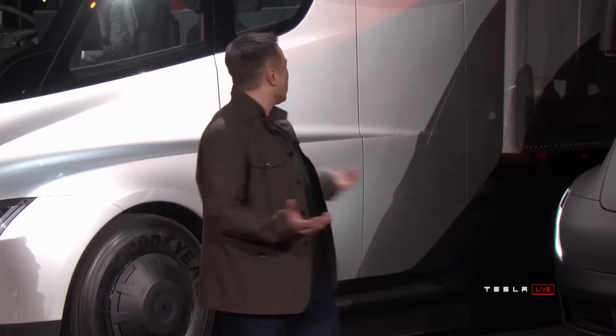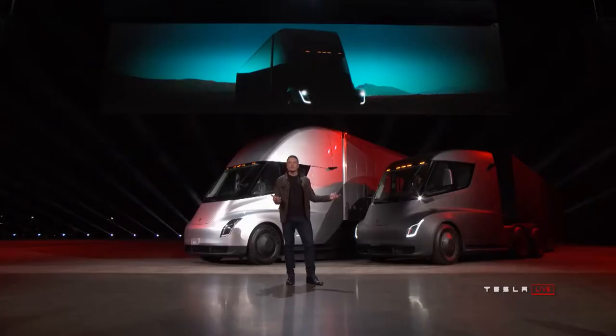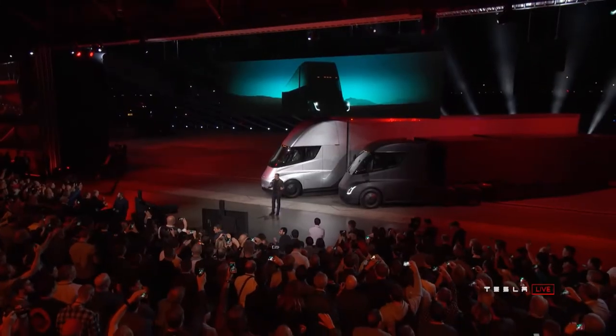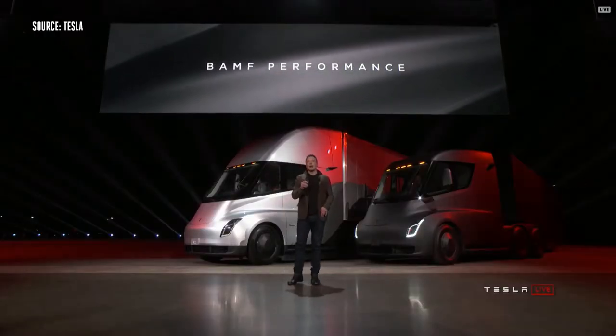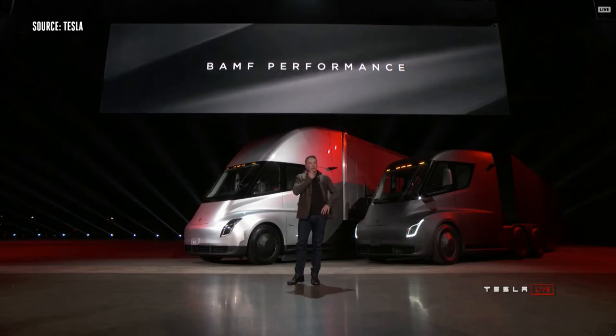Welcome to the Tesla Semi Truck event. I hope you like what you see. I'm gonna tell you about everything that this truck can do. It blows my mind. I think it'll blow yours. Starting with performance. So we have an acronym we came up with that I think really describes the performance well.